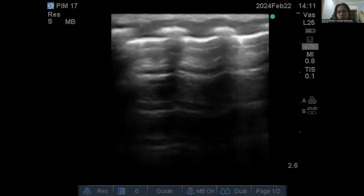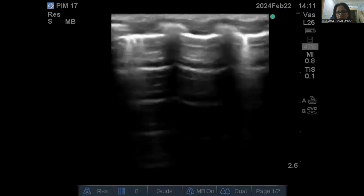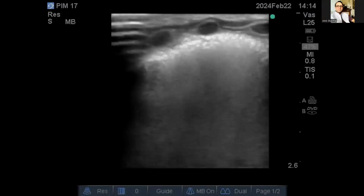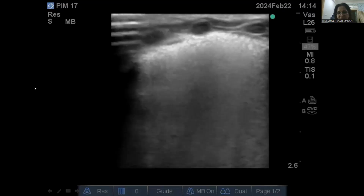Yep. So what we usually think is RDS is a homogeneous disease. So I was wondering, in the lateral area, there is no B profile. Is this a 32 weeker? This is a 28 weeker. 28 weeks. Okay. And steroids received? No, not received.